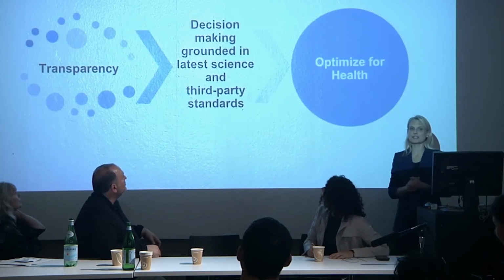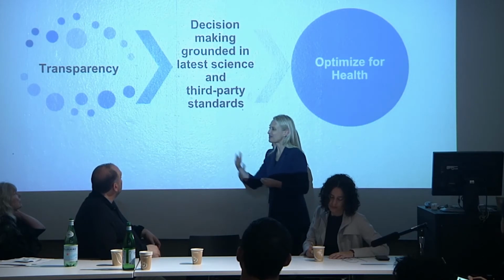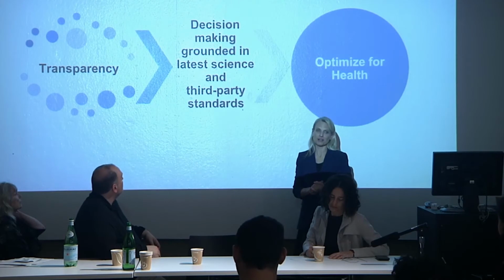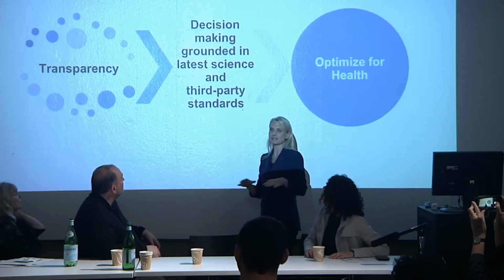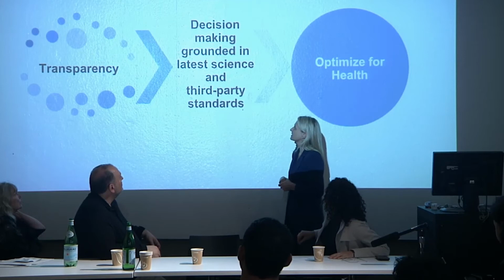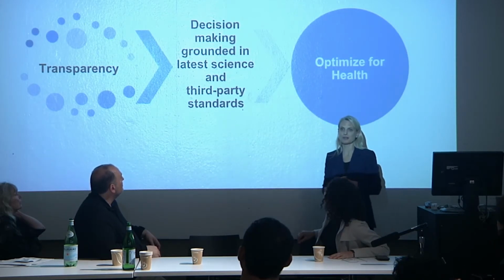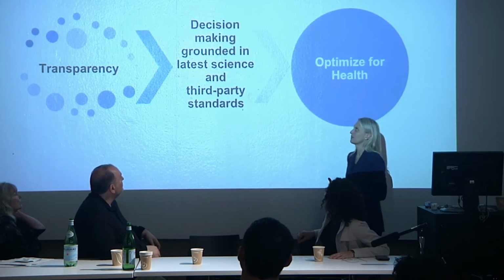And we have a pretty simple approach. Demand transparency, which is, we've been demanding HPDs since 2014 on all of our capital projects, 2 years before LEED even had it in place, where you could get points for it. Grounding our decisions in the latest science, and where we can, using third-party standards, but not waiting for those standards to catch up in the science where we think we might be able to do better.